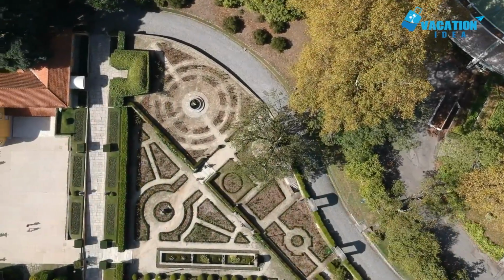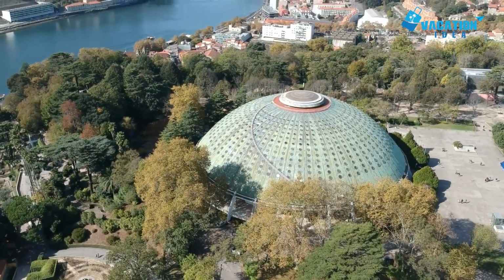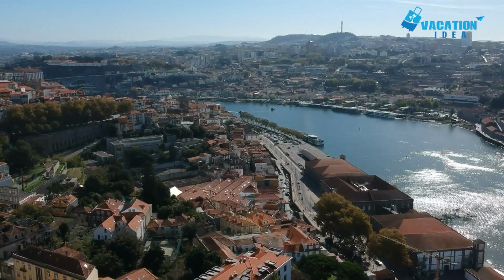At the center of the park, the old palace was replaced by the semi-spherical Super Boc Arena, Pavilhão Rosa Moda, which hosts cultural and sports events.